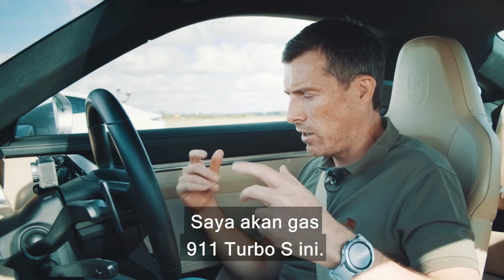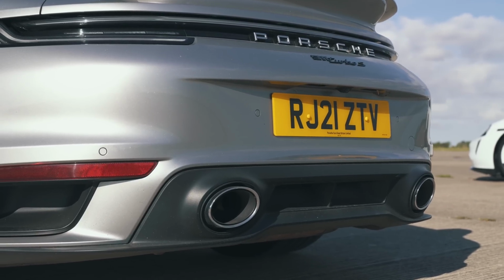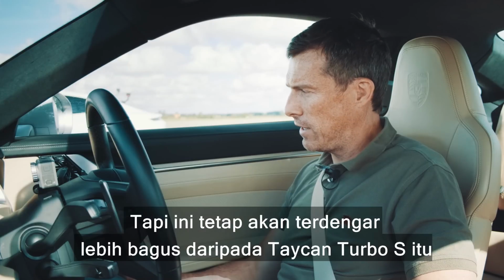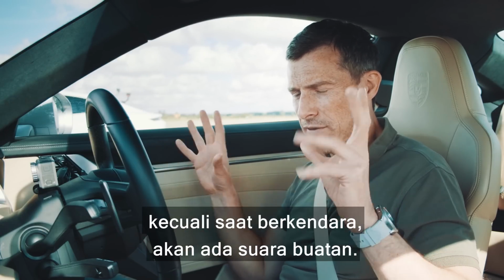Before we race, we're going to do the customary CarWow sound check. So I'm going to rev up this 911 Turbo S. Doesn't sound great, soft limiter. Still, it's going to sound better than that Taycan Turbo S because it's electric, so it doesn't make a noise really, unless you're driving, then you get fake sounds.